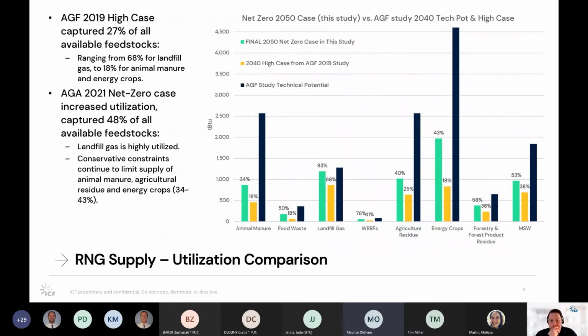Thank you. So just for this slide here, we're showing a comparison across the AGF 2019 high case and the new net zero case. The starting point is that we're capturing, as I mentioned before, about 48% of all available feedstocks in this new net zero case. So we're still leaving 52% of the available biomass not being directed towards RNG, but it's broken out feedstock by feedstock here. The dark blue column is the overall technical potential for that feedstock.